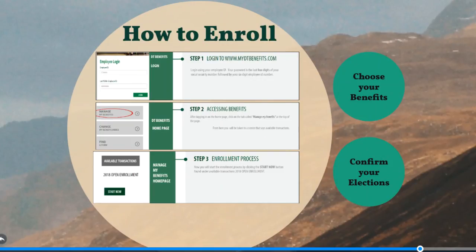Now that we've gone over all of the benefit options that we were offering for 2018, let's talk about how we actually enroll in those. You will need to go to www.mydtbenefits.com and log in. Your login information is your employee ID, which is DT012345 or whatever number sequence is applied to you, and the last 4 of your social, 0123 or whatever your number sequence may be. That will be your password.